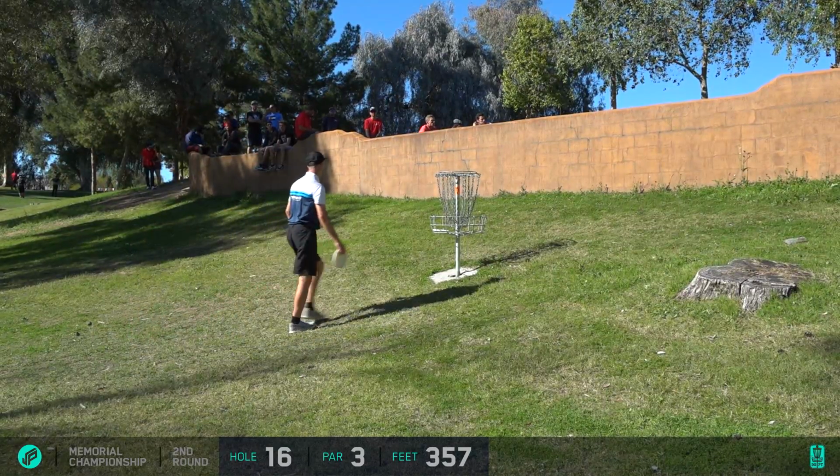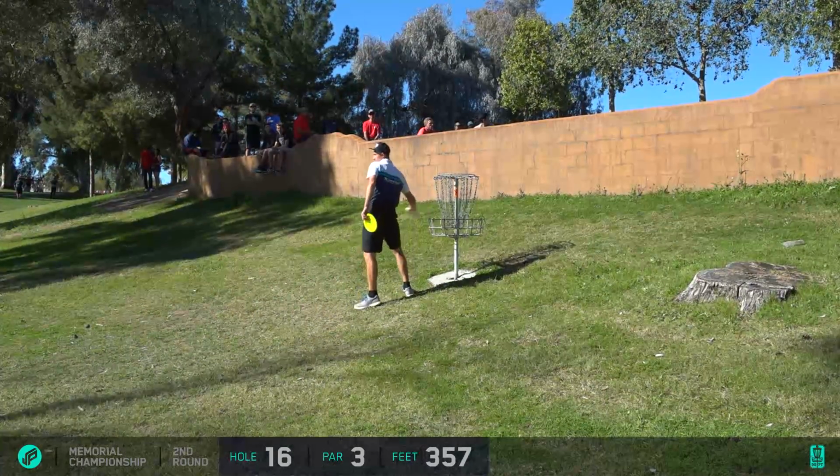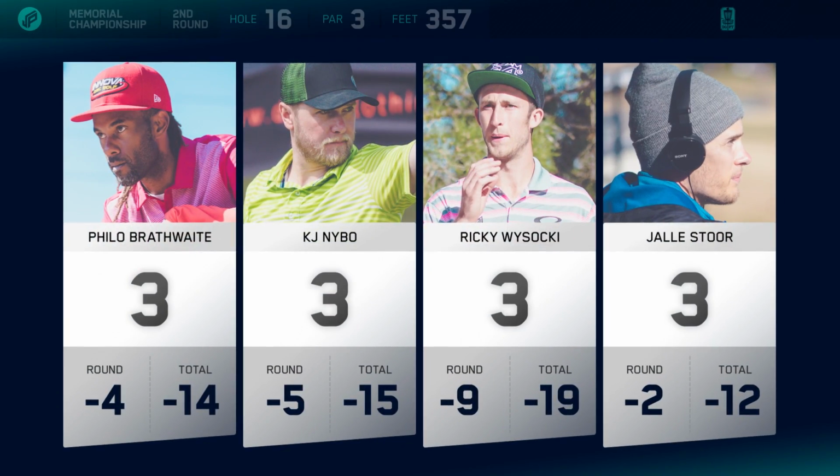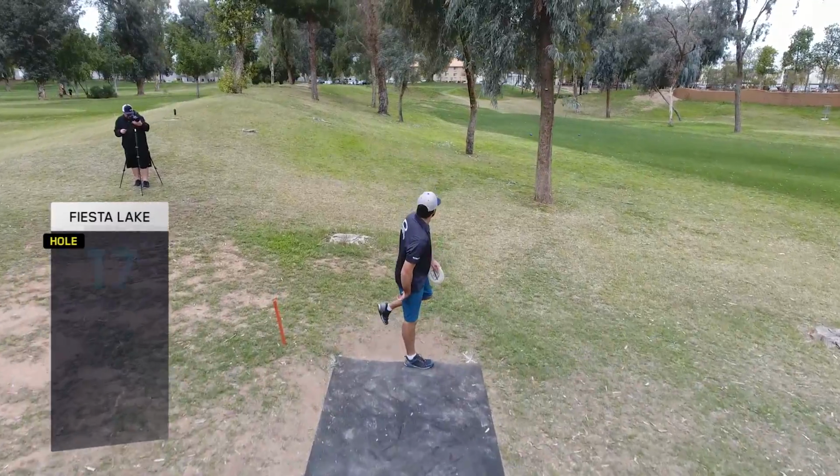Nobody, I mean, Rick's drive was good, but other than that, there weren't too many other chances. Rick to minus 9. Solid. Yeah, he's got a good round going. He can get to double digits here with these last 2 holes.